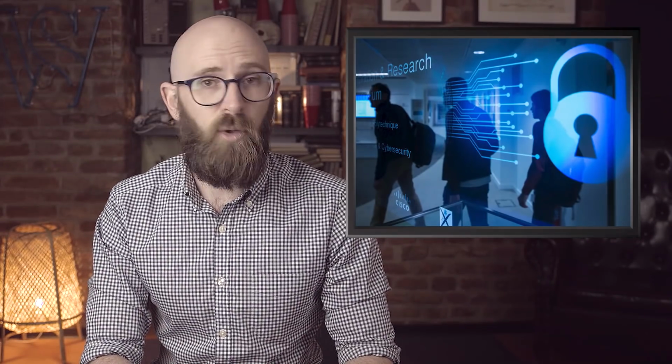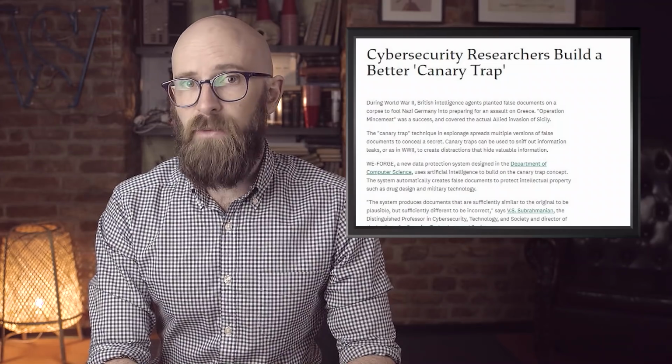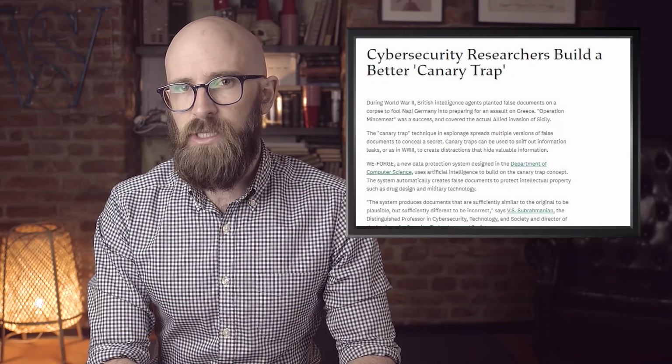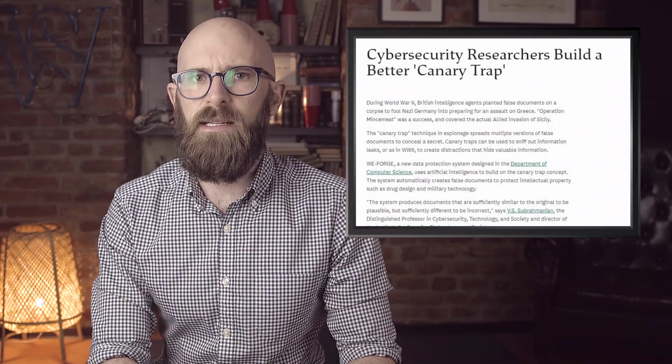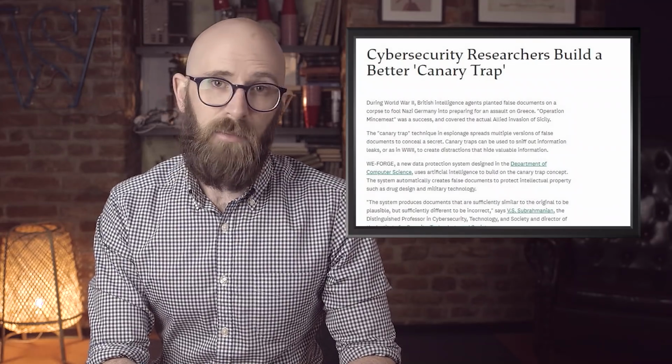It's not just military espionage either, as canary traps are being increasingly used to improve cybersecurity in the corporate world too, where theft of intellectual property is fast coming up as a major problem. One data protection system developed by researchers at Dartmouth College, WeForge, uses AI to create different but still plausibly similar copies of a document for storage across the network. This could include anything from drug design data to patents, as well as state secrets, spy data, or pretty much anything that could benefit from it.